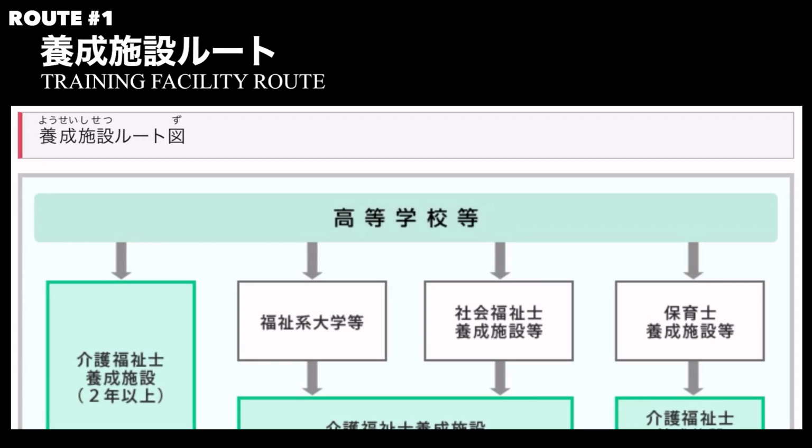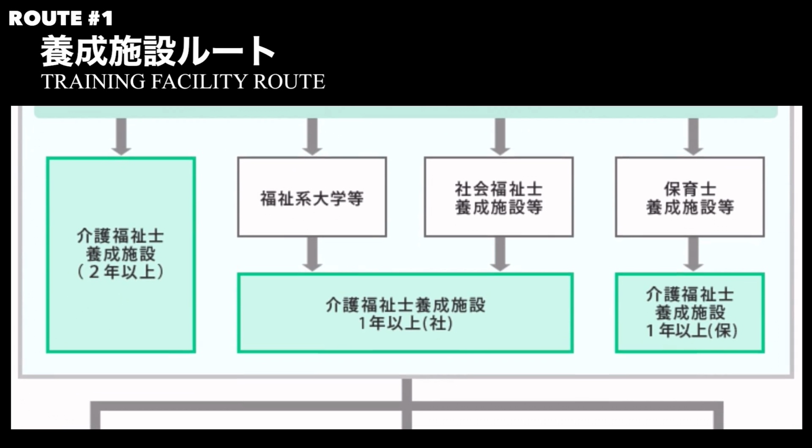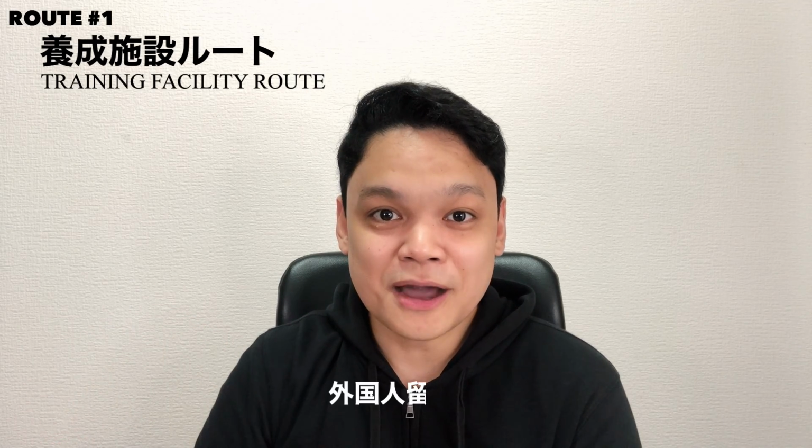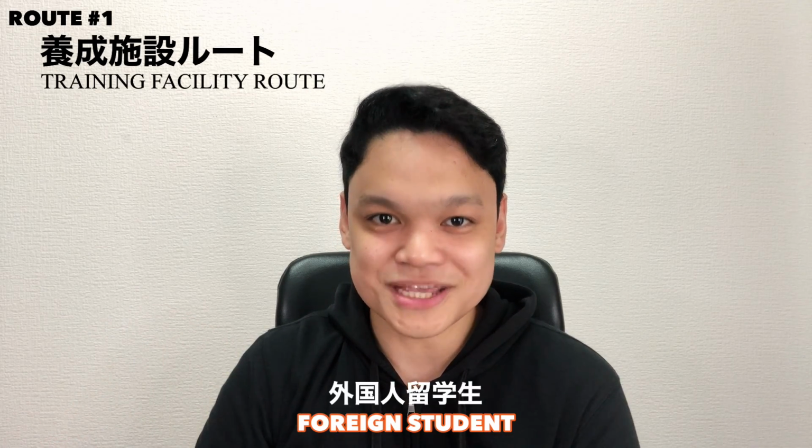The first route is called the Yosei Shisetsu route, or the training facility route. In this route, you have to apply for a Japanese student visa. Basically, under this route, you will become a Gaikokujin Ryugakusei, or a foreign student. You will come here in Japan as a student.